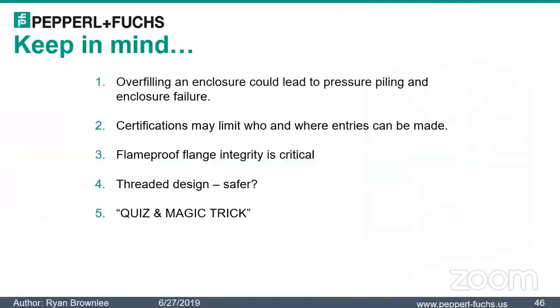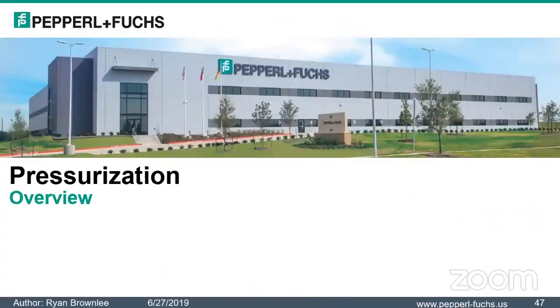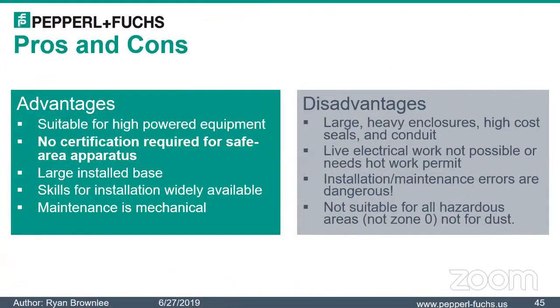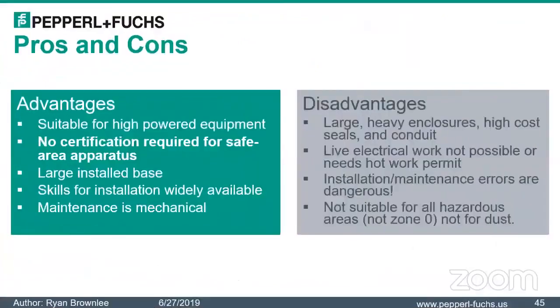So if I have a hole here, somebody take this away from me. Okay. Where was it? That one? Here. Oh, conduits, there we go.